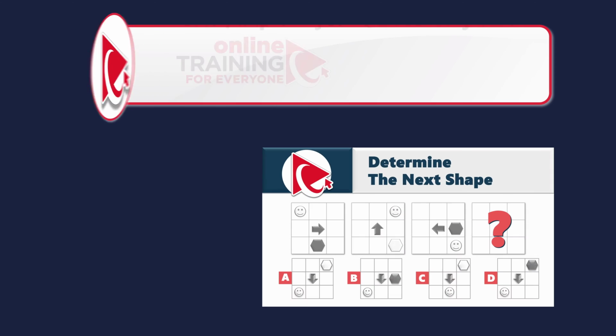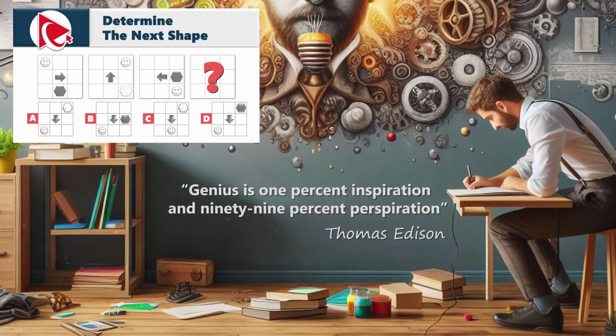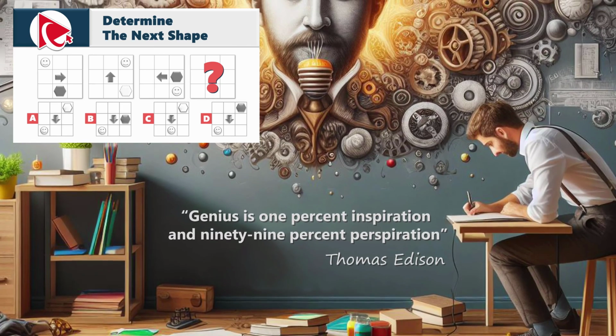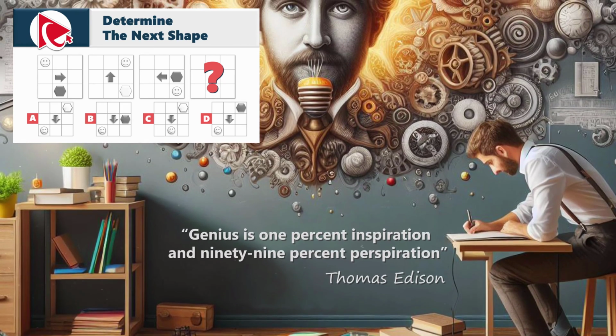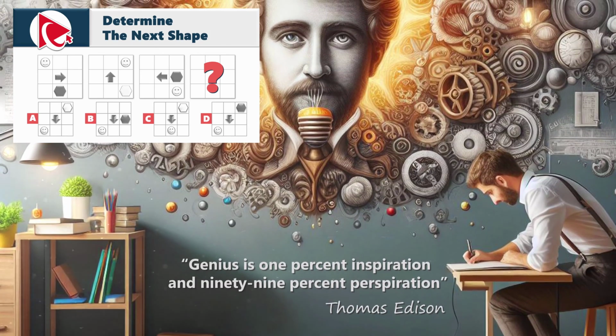Admit it or not, but genius is 1% inspiration and 99% perspiration. And this is not my quote, this is famously remarked by Thomas Edison. So let's put in the hard work and dedication required to excel in this assessment, knowing that consistent effort leads to greatness.